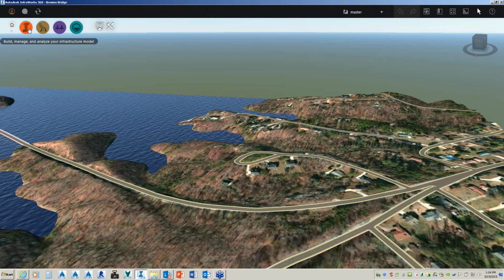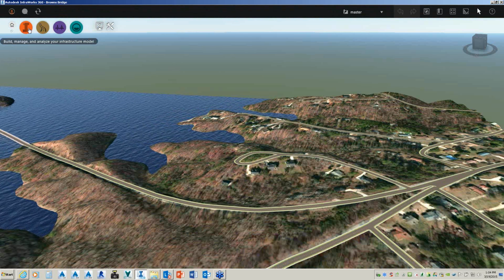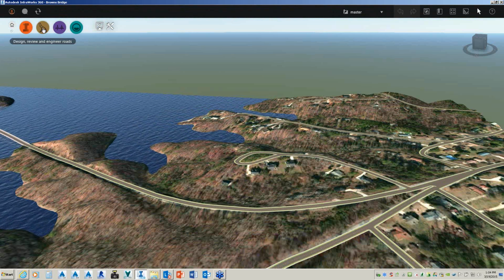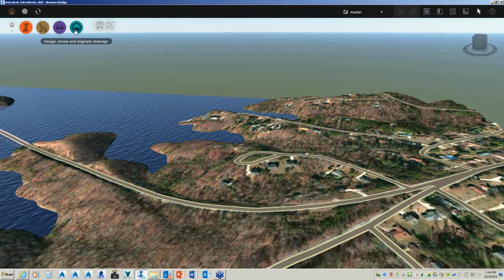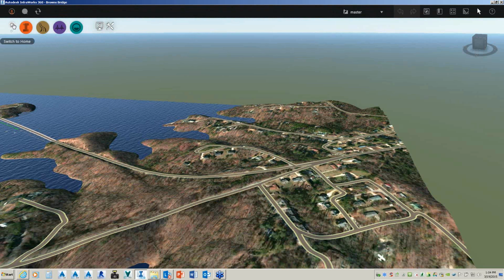InfraWorks 360 is built on top of SQLite. So it's an open and running database that continually runs. So you can see I do have a road, I have a bridge model, and then I have a hydrology model, and then I have a couple other tools in reference to settings and utilities. And I'll just switch back just real quick.